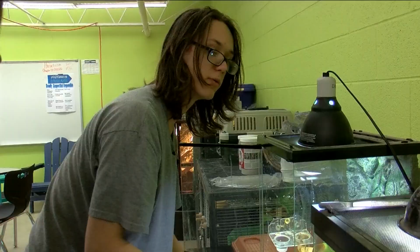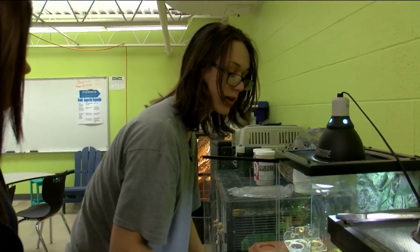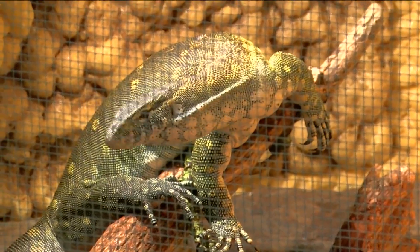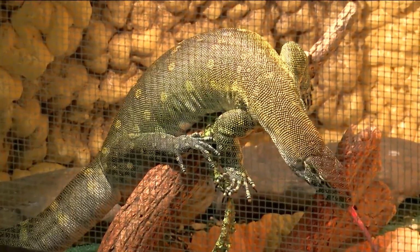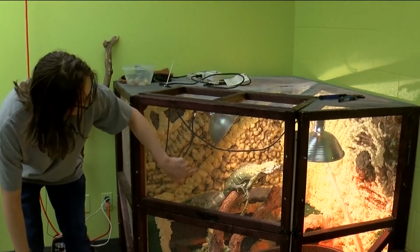They have courses like vet science, zoo and aquarium, animal science and technology. Those are just some of the courses that they take while they're here. You would have to document feeding, document water, cleaning. With another teacher, you have to document behavior just to see if there's anything going on, check weight. So it's basically just a little zoo.